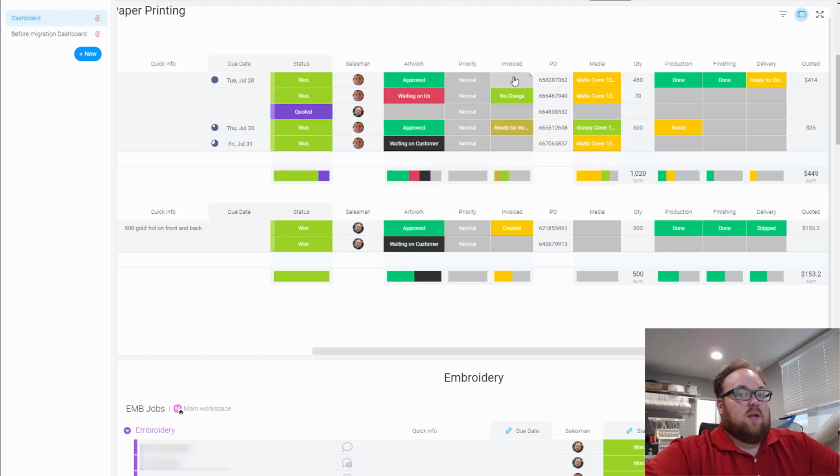We have the invoice status so that I know for accounting purposes. We have a PO number, that way we can search it. We tie that PO in with QuickBooks so that I can just type it. We also tie that PO in with the artwork so that if I don't happen to know where the artwork is, I can just search Dropbox for the PO number and find it. Then we have the media, how many they want, and then the production.